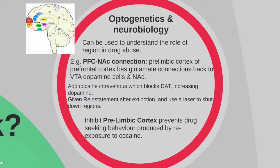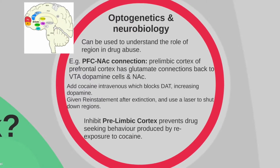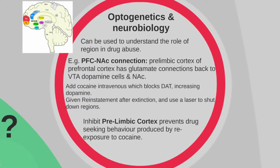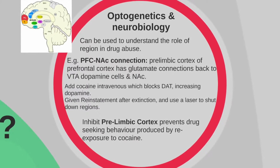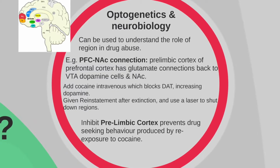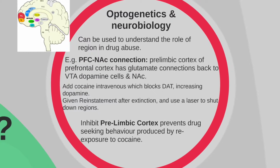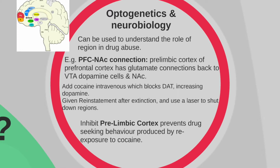After an extinction trial, a reinstatement trial is given and a laser is used to shut down this connection area. This then inhibits the prelimbic cortex, preventing drug-seeking behavior produced by re-exposure to the drug, to cocaine. Thus, we can tell that the prelimbic area or cortex is very important in drug-seeking behavior. So we can use optogenetics in the realm of neurobiology and neuroanatomy to map and track how neurochemistry reacts and leads to a change in behavior.